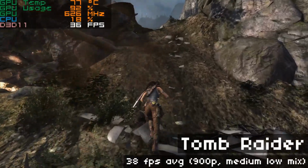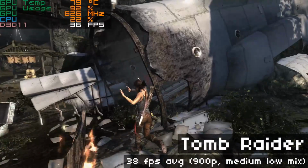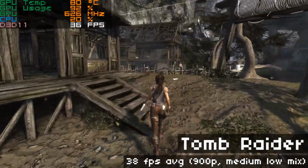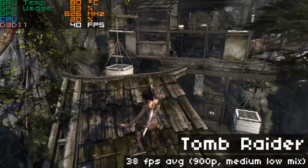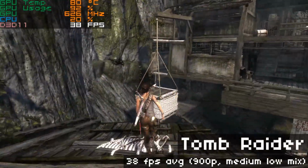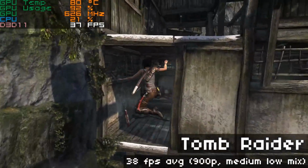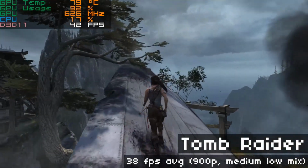Well, not the original, the reboot original. Running at 900p with a low-medium mix, and I think we're going to get an average of about 40 FPS here. Totally playable. I played this game at a similar resolution with a similar FPS when it first came out. Back in the day, this game was kind of a good benchmark game.